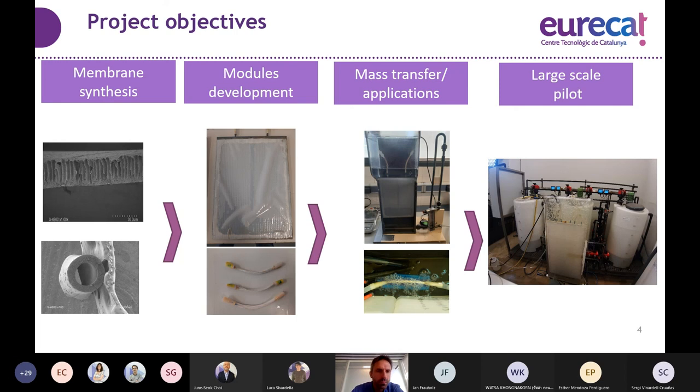And then moved to mass transfer studies, and also testing some applications where this technology could be implemented. And finally, doing some tests with a larger module. So this is the largest module we have designed, which is up to 1 square meter filtration surface area. And here it's connected to the pilot that was presented before by Luca from Protect Nemet and used for this Eflucom project. So this pilot was adapted with submerged plates.